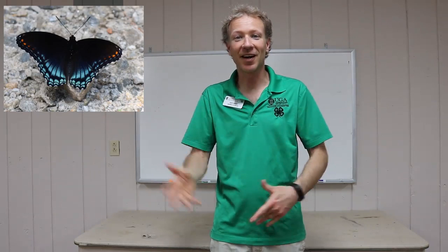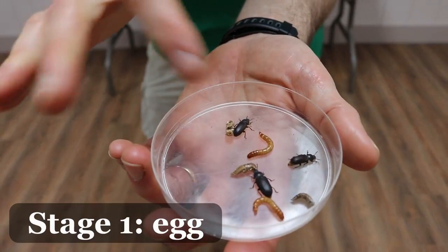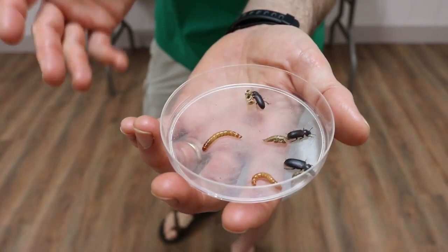These are live animals that we have here at Wasiga. Okay, so let me show you these. This is called a mealworm. I can show you the 4 stages of complete metamorphosis. First stage, egg, too small to see. Second stage, mealworm. Right here kind of looks like a worm. Worms are not an insect. So this is a mealworm, it is an insect.